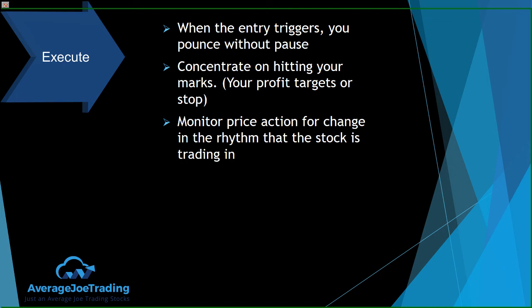Sometimes it'll hit before you know it. It's happened to me several times where I didn't have an order sitting there. It traded there and it might have triggered my order, but then it never did come back. So if you have the buying power, go ahead and put the target there, and just wait and watch for it to hit the target.